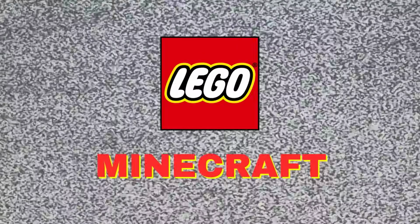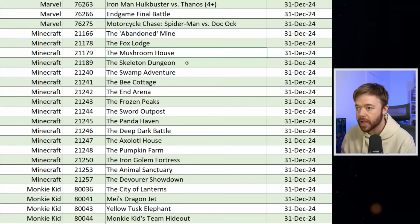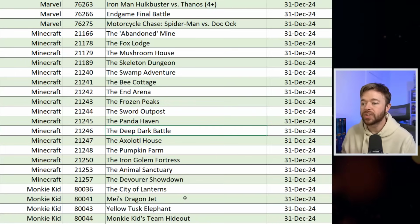And then we have Minecraft with 16 different sets here, including sets like the Mushroom House and the Skeleton Jungle, the End Arena. We have the Sword Outpost. We have the Deep Dark Battle.